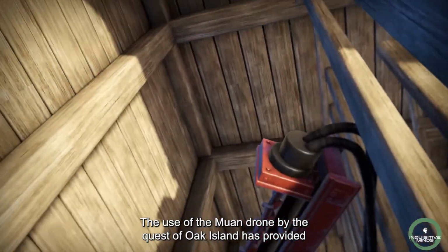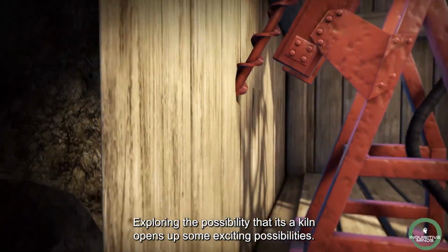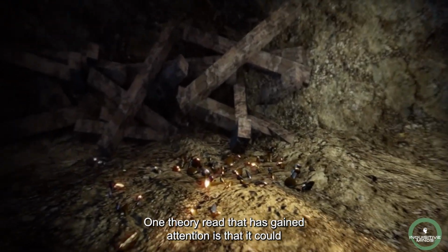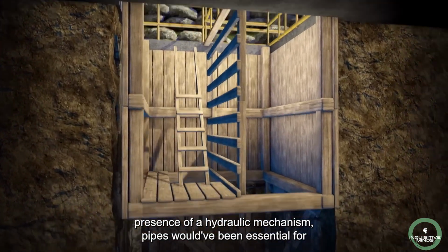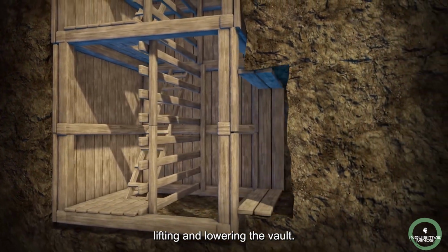The use of the Muon drone by the Quest of Oak Island has provided incredible images of the structure. Exploring the possibility that it's a kiln opens up some exciting possibilities. One theory that has gained attention is that it could have been used for pipe making. Considering the speculation surrounding a flood tunnel system and the presence of a hydraulic mechanism, pipes would have been essential for lifting and lowering the vault.